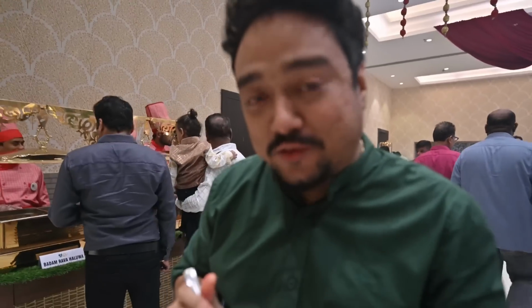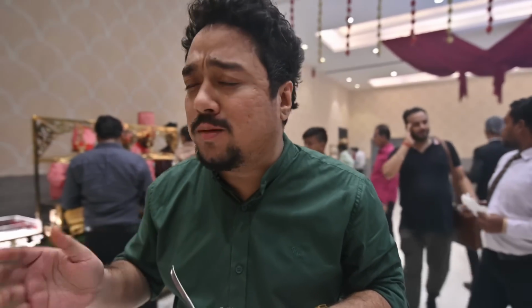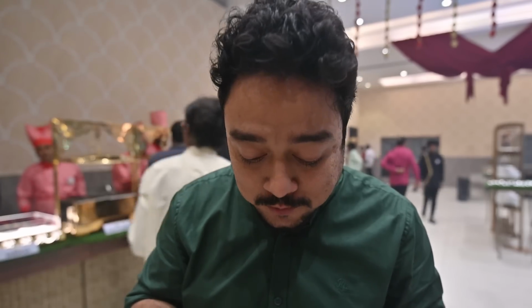Sitafal rasmalai, sitafal kulfi. Oh wow. Honestly speaking, in this weather, jalebi and such don't feel that good. Rasmalai is an absolute must and it's on the menu. This time around it's a little twist. It's got a flavor. Sitafal.